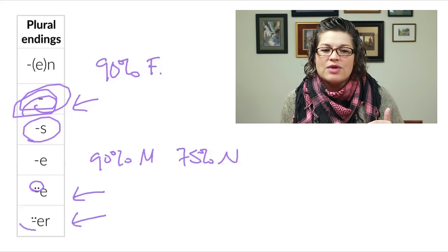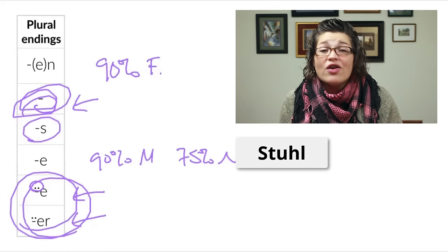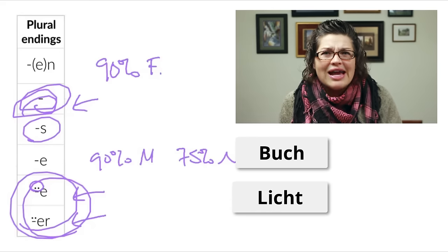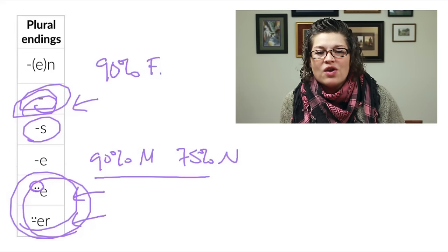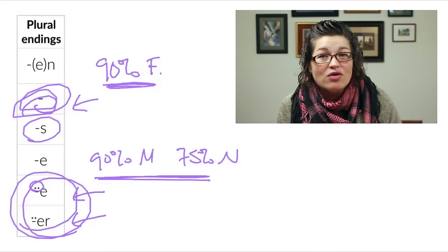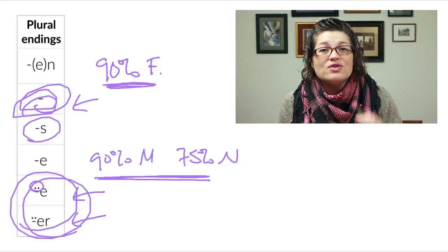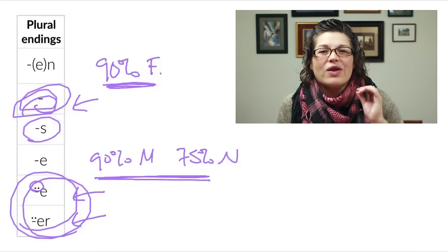And it's the same concept for these other two endings here. That's things like chair and foot or ball, so on and so forth, book and light, okay? Words, again, that you use all the time. So just working with this information here is not going to cut it. But I have a plurals hierarchy flowchart that takes all of these 6 endings into account and shows you how to accurately predict the correct plural for your noun almost 100% of the time.